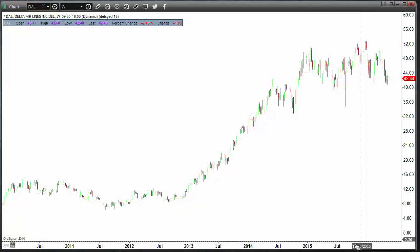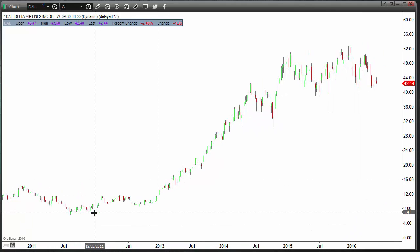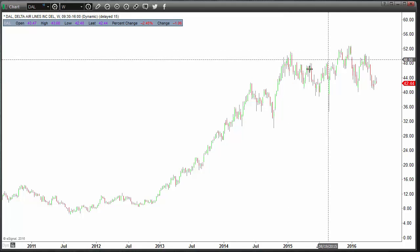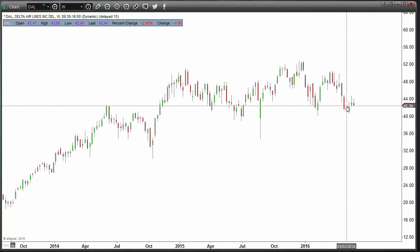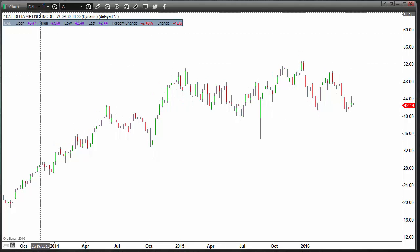Looking at Delta Airlines here, you can see very much obviously had a big rally off of those 2011 lows there. Started topping out in the early part of 2015, and really ever since we've seen a big consolidation phase. Well, recently the stock has been sort of puttering along the lower end of this range, and I think right now it's starting to look heavier and heavier.